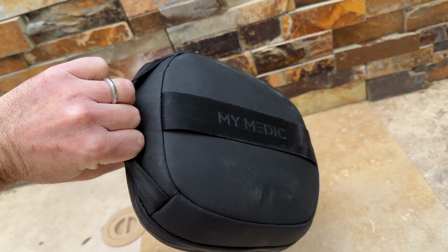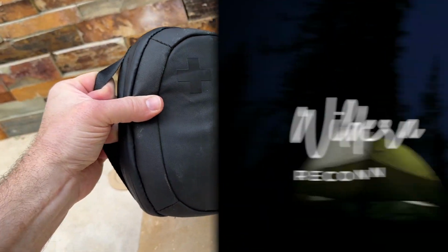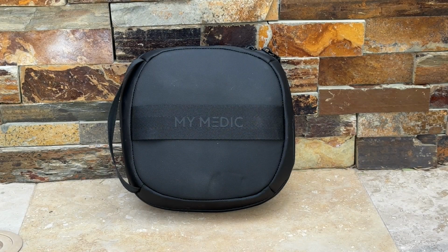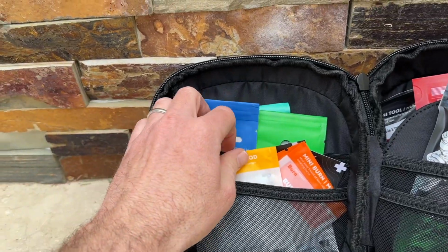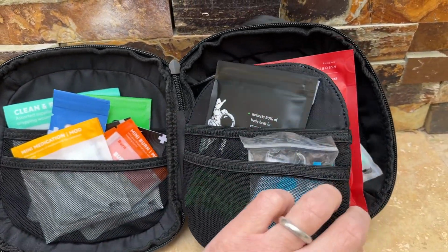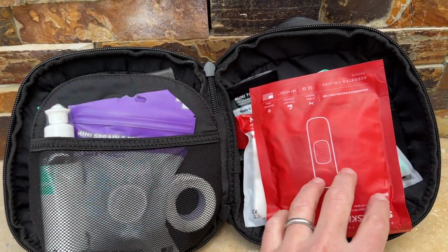Talk to you about the MyMedic Ready Mini First Aid Kit. This is a great overall first aid kit. It's great really for day-to-day minor injuries, really anything minor. It's honestly perfect for camping, perfect for throwing it in your car just to leave in it, perfect for going on a road trip, whatever you're gonna use it for.